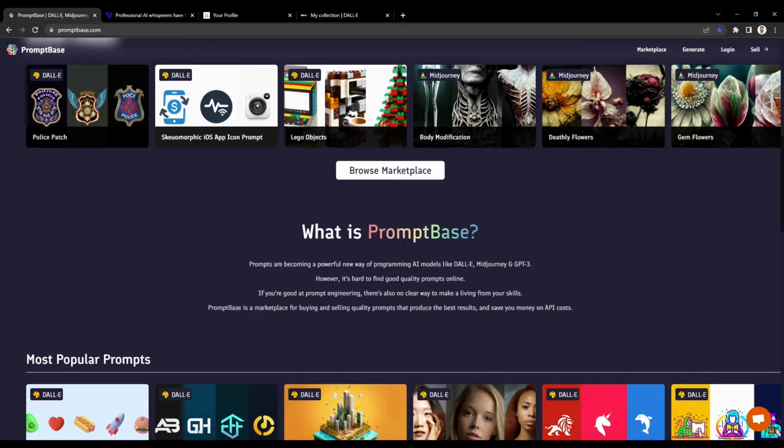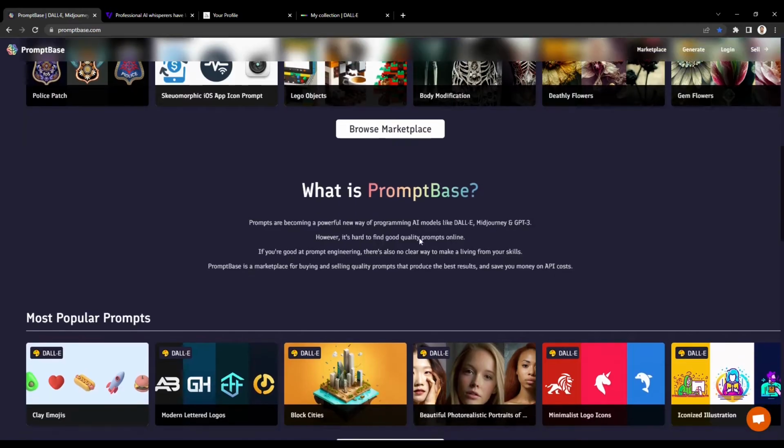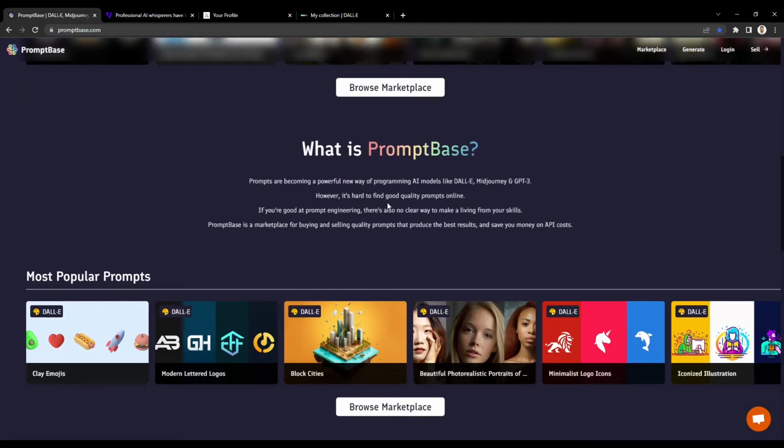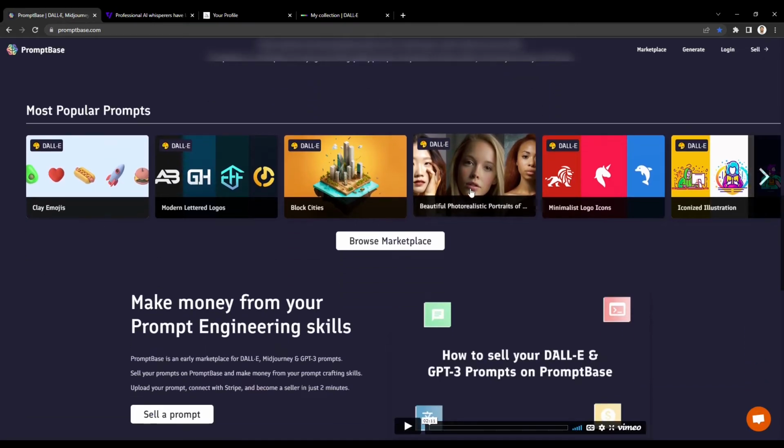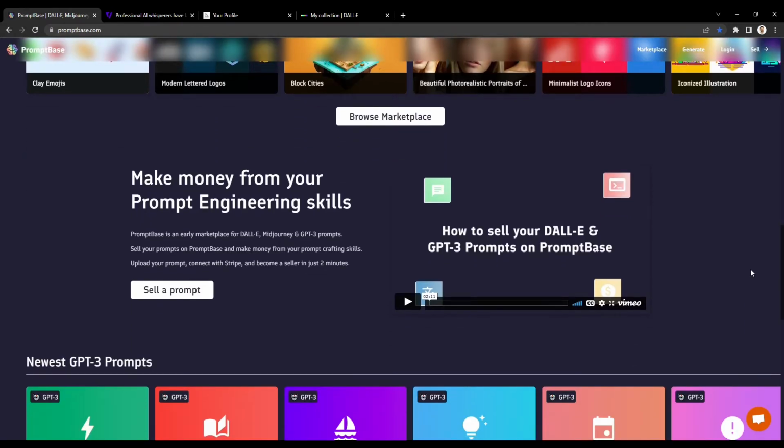What is PromptBase? Prompts are becoming a powerful new way of programming AI models like DALL-E, Midjourney, and GPT-3. However, it's hard to find good quality prompts online. If you're good at prompt engineering, there's also no clear way to make a living from your skills. PromptBase is a marketplace for buying and selling quality prompts that produce the best results and save you money on API costs. And I believe that. I think it's absolutely true. It's actually why I started selling these prompts.